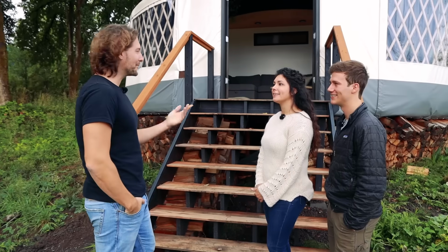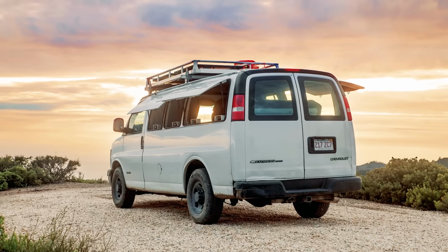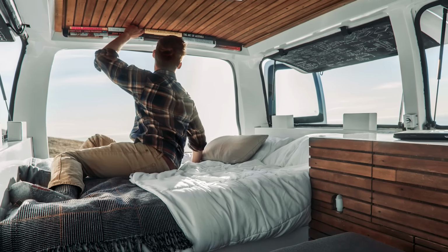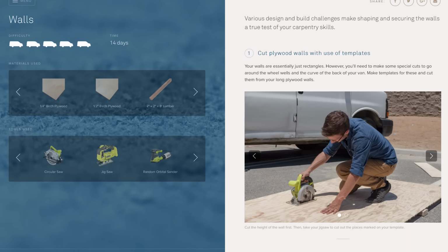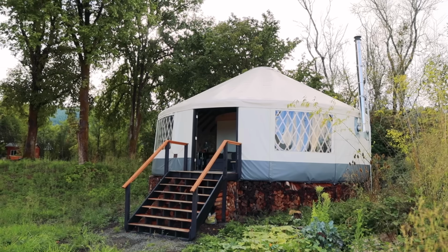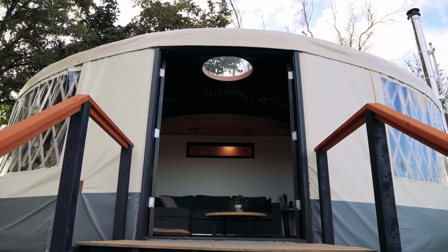So you actually spent a couple of years living out of your van before you did this project, didn't you? It's true, yes. I had an old cargo van that was converted and built a website documenting the whole build process called the Vanual, and just last year decided to retire that and build a yurt with this wonderful woman here. So the yurt is tiny house living take 2. Yes, exactly. Version 2.0.